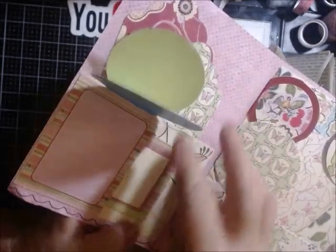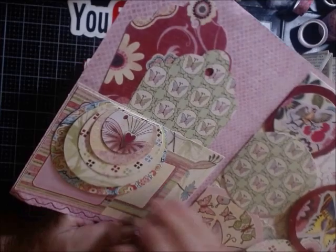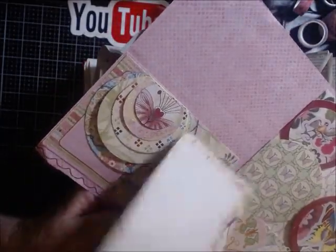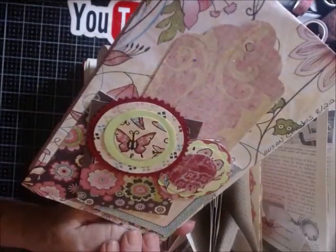Please, please, please message me so I can put your name on here before I mail it. Dang nabbit. There's no name on any of it. Shucks.